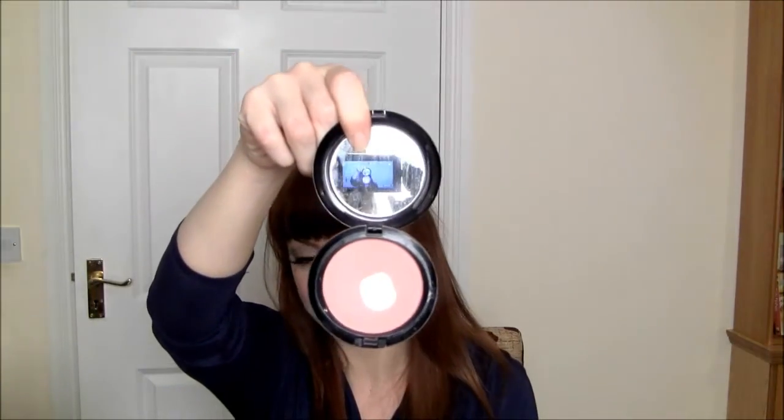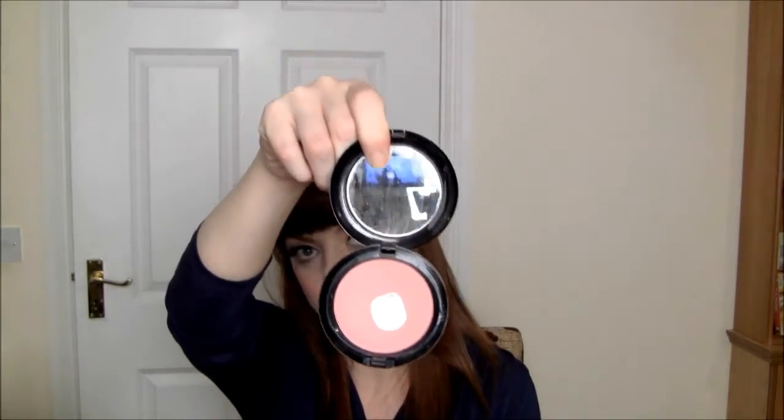And then I secure all of those products with my mineralized powder from MAC in light with a big powder brush. On my cheeks I love a bit of colour, otherwise I look dead. I currently have been using a MAC limited edition colour. It's called Oh So Fair. It's a beauty powder and it's like a pinky peach. I absolutely adore it, hence the big massive hole in the centre.